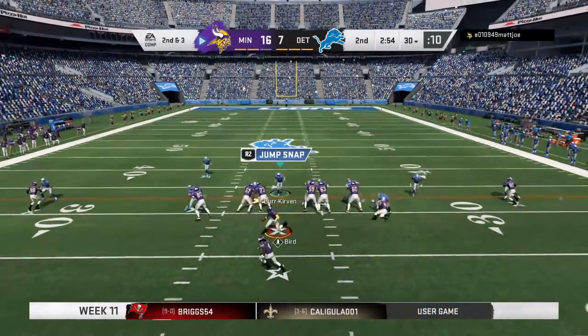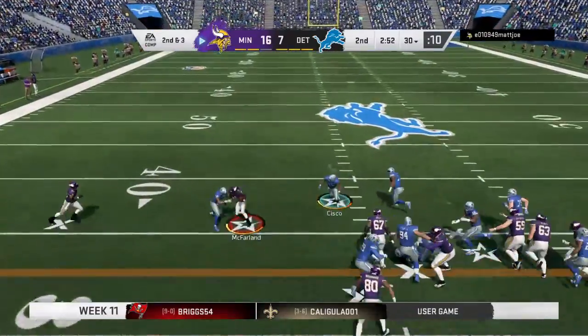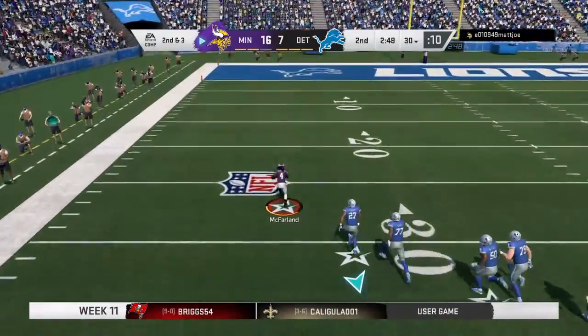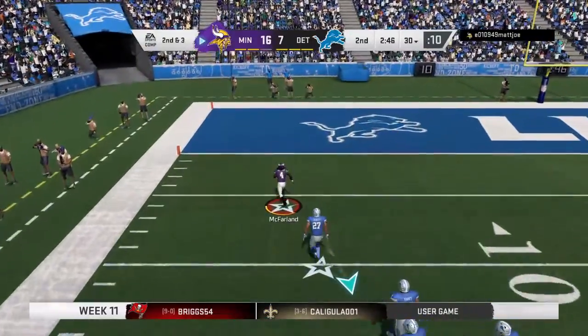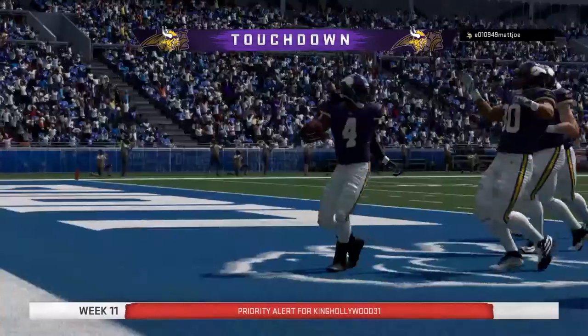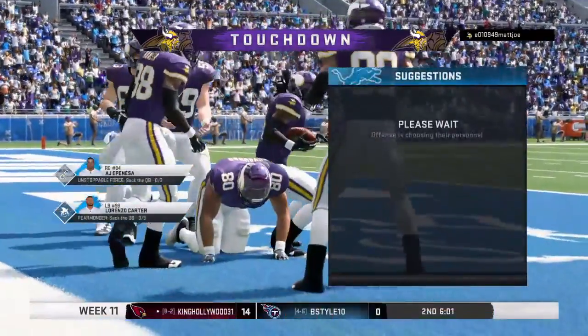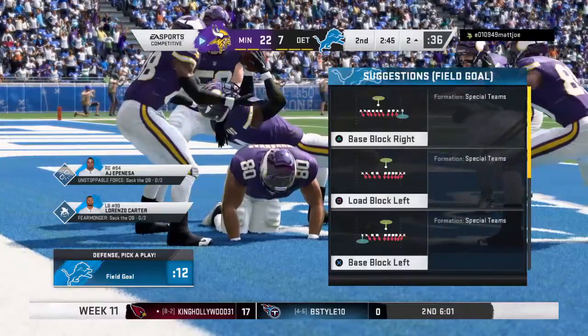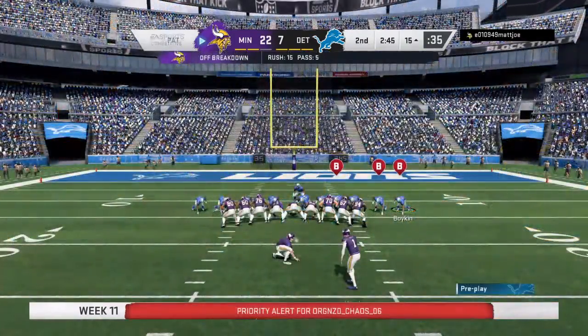They'll try the left side. McFarland. And a nice spin into some open field. The 30. The 20. Touchdown, Vikings. A big play there. On his way to a monster game, 3 first-half touchdowns. And the Vikings are going to widen that advantage.